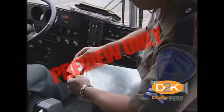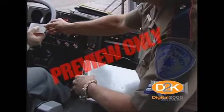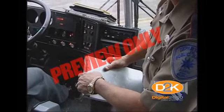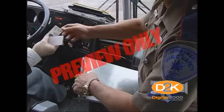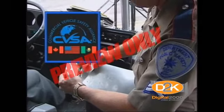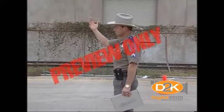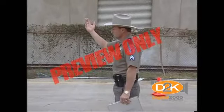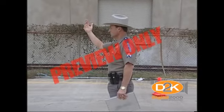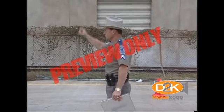The Roadside Inspection Program consists of roadside inspections performed by qualified safety inspectors who follow the North American Standard Guidelines, which were developed by the Commercial Vehicle Safety Alliance, often called the CVSA, in cooperation with the FMCSA. Most roadside inspections conducted by the states are conducted under the Motor Carrier Safety Assistance Program, or MCSAP, which is a grant program administered by the FMCSA.